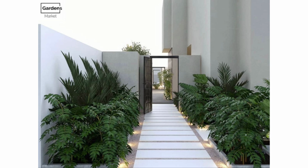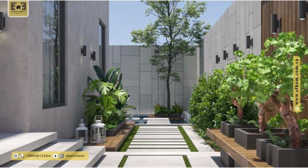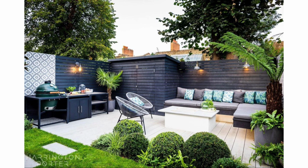The best landscape design for you is one that fits with your personal home design style. It should make you want to spend time in your backyard and fit with your lifestyle. Check out the following garden ideas to get inspired to make your backyard even better. 50 backyard landscaping ideas to inspire you this year.